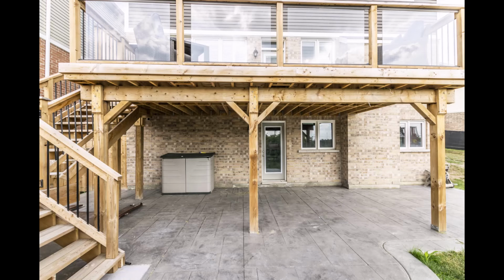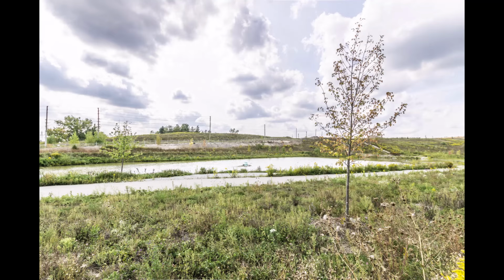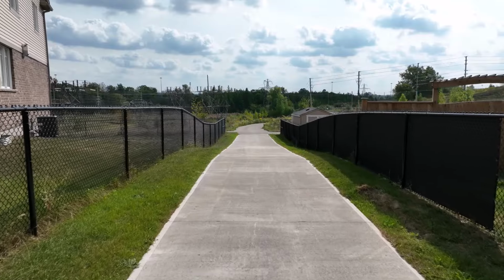Downstairs you will find a fully unspoiled basement with rough-in for a 5th bathroom and separate entrance walkout to the premium, pool-sized, pie-shaped lot backing onto the alluring green space and pond with trails for your year-round enjoyment, cycling, jogging or your morning and evening walks.